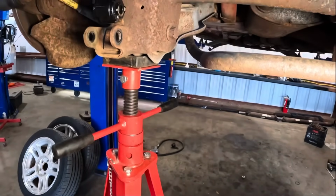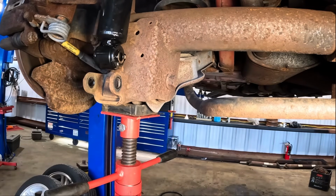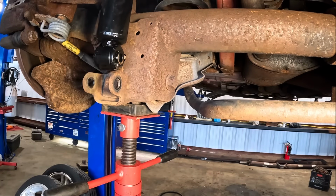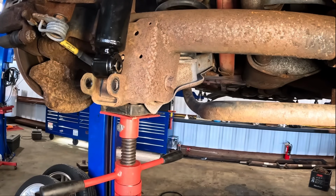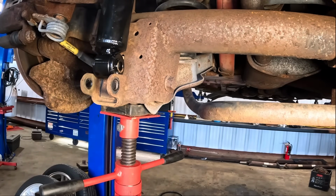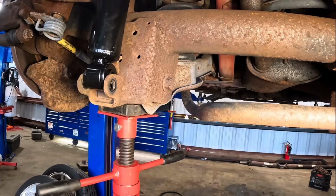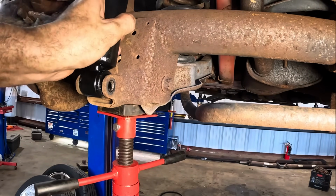And I'm actually going to lower the vehicle down, because I also think I was running out of threads on the pole jack. Just a little bit. Sketchy. How's that? Didn't do anything. More. There. How's that? Oh, that worked. I win.